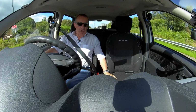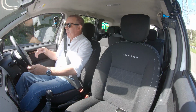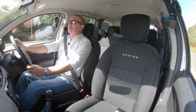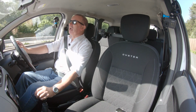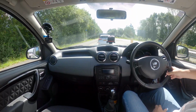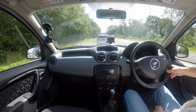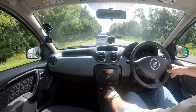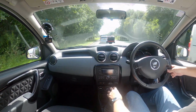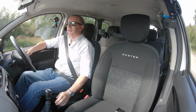The seats are slightly built up, not too much. Again, if they're built up too much, when you're getting in and out, you can end up scuffing the edge of the seat and wearing the seat out. But it's just enough to hold you in place when you're driving, just sink in a little bit once you've sat in it. Six-speed box, proper handbrake. There we go.